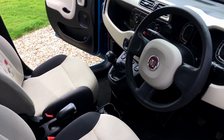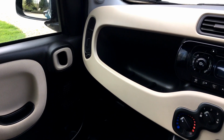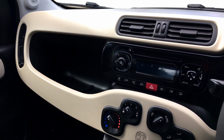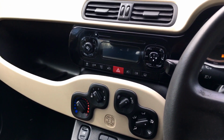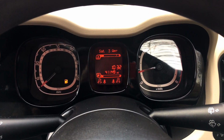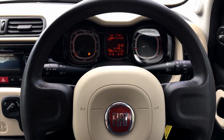A really lovely styled interior, as Fiat tend to do. So inside the car now, engine's running through this section, so the dashboard can be seen illuminated. Quite a unique looking dashboard, as everyone will know who has seen the Pandas, which looks absolutely fantastic. It's about as charming as it gets. Dashboard there, 41,149 miles, and just a low fuel light on currently.